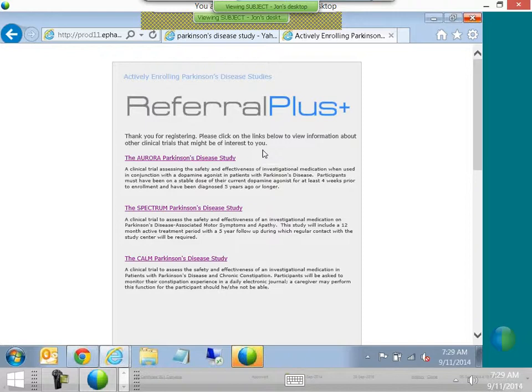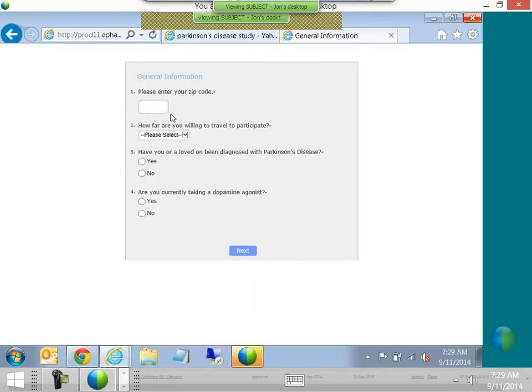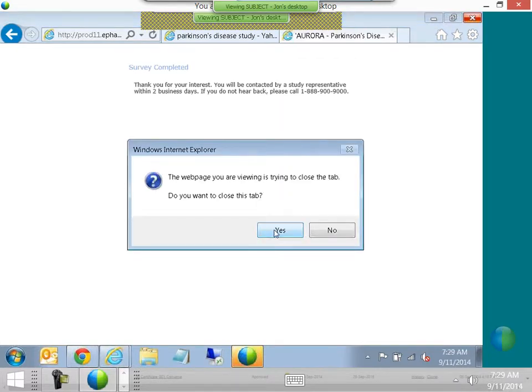But because this study was part of ePharmaSolutions' Referral Plus application, it automatically matches me to other active studies I may qualify for using a geotherapeutic matching algorithm, kind of like how Expedia tells you about similar hotels in your area if the one you're looking for is already booked. And now, you can see that I have pre-qualified for the study and my information has been sent to Sean's site to schedule me for my next visit.